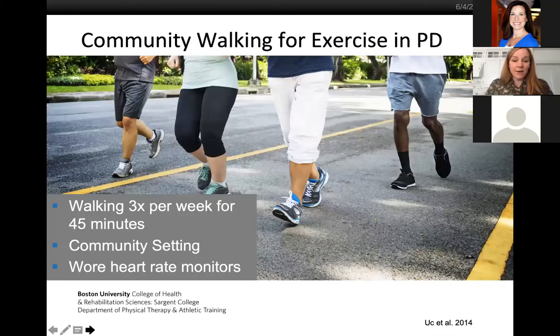This was another study by Ook, and it was a community exercise program. So this is a great study because it wasn't in a lab, and it was outside walking like we all could do. So very accessible. So walking 3 times per week for 45 minutes in the community setting, and everyone wore heart rate monitors to help make sure that they were getting to that moderate intensity. So we talk about that as somewhat hard work. And that's where we know that threshold where you're really going to get an effect from the walking and get some benefit from it. And they saw significant improvements in this group of people who participated in the program.